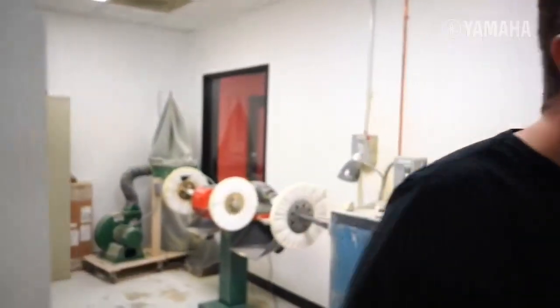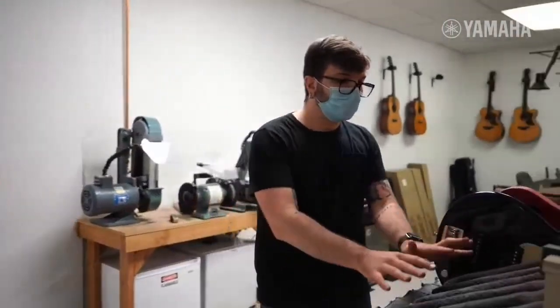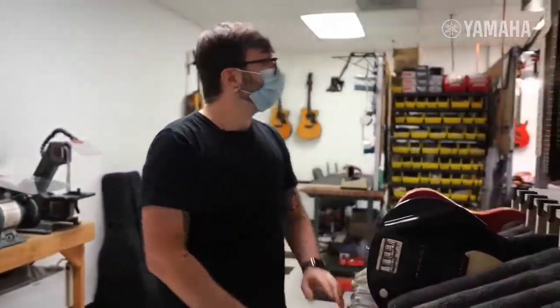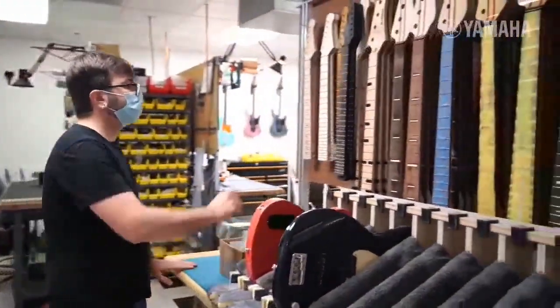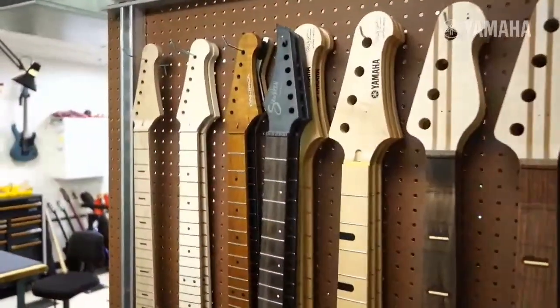And we set it up this way so we keep all the dust and dirt and things as far away from the paint as we can. So when Rafael's done, he'll put it here in the hopper. And you see some other projects that we've been working on. We've got some Attitude necks, some cool new Pacifica necks.